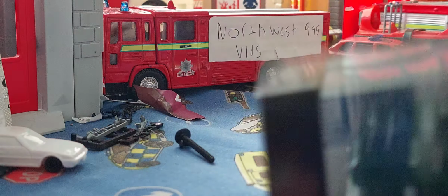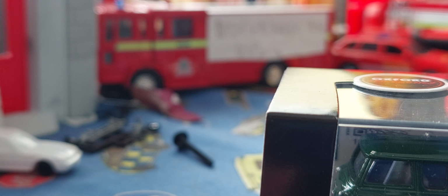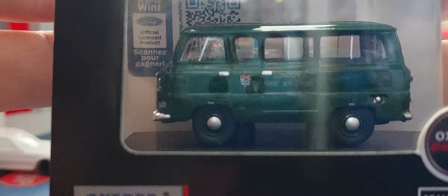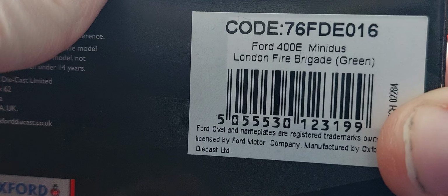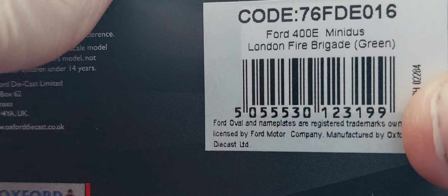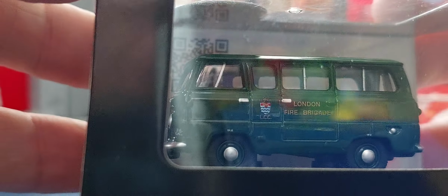Okay, next is this green giant. How do you pronounce it? Sorry, my chair's wonky. It looks like a green giant. This is a London Fire Brigade Ford 400E, Minidust London Fire Brigade Green. So it's a London Fire Brigade vehicle again.